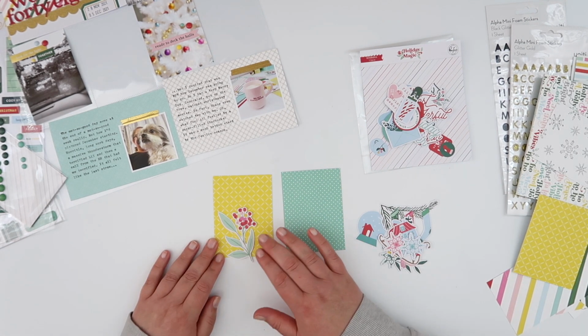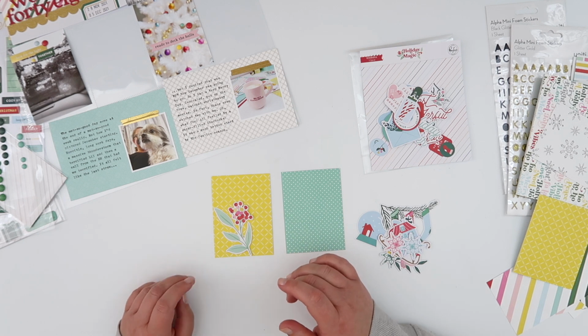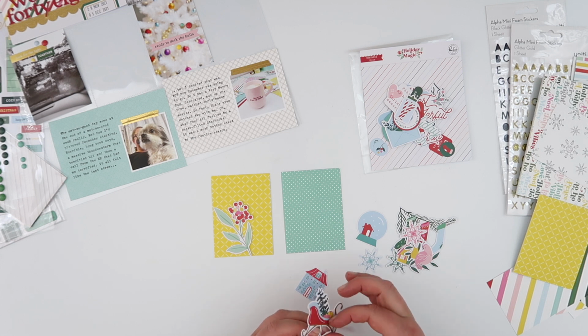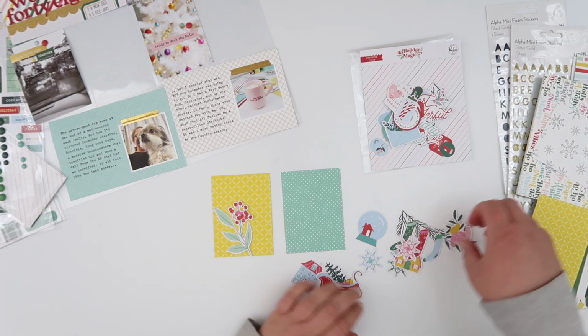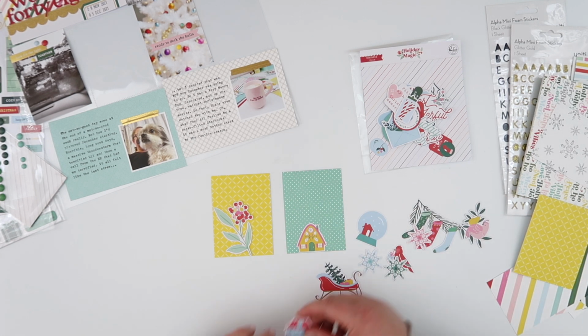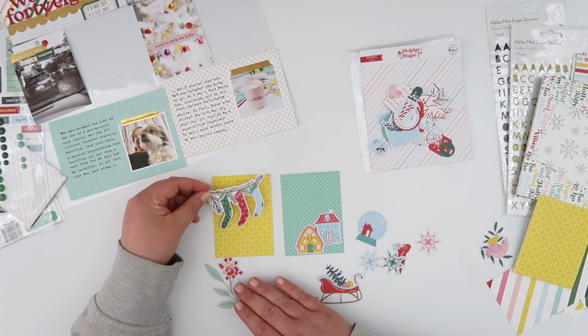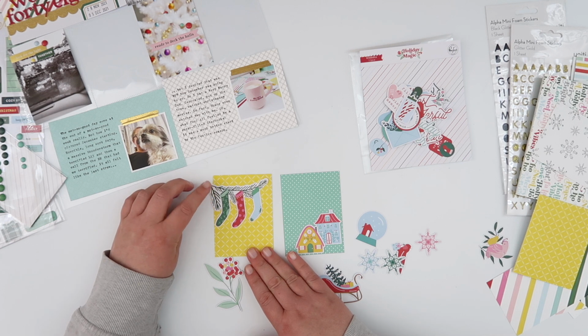I've gone through a pack of die cuts and just pulled out ones that I thought kind of worked, that weren't super Christmassy, and then I'm just going to really quickly pop these together. So I'm not going to do too much in the way of layering. I really liked these little houses. It suited the theme of my Very Merry Day.